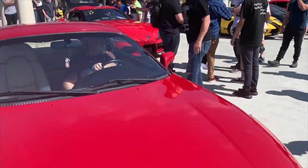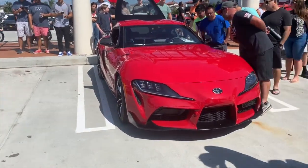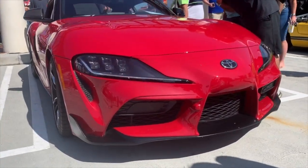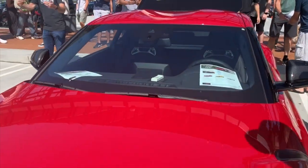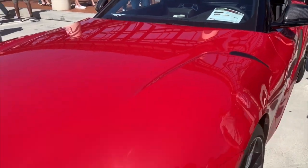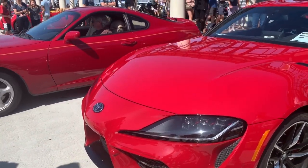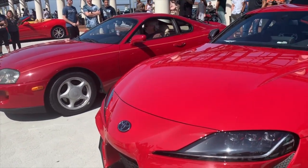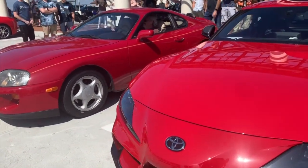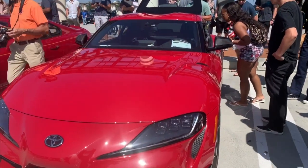and then next to it, check out what's just pulled in. The brand new Supra. First one we've seen here. Isn't this great? This car is just so good to see. These two in the flesh. You know, it's interesting, the lines are very similar between the two of them. Look at it. So great to be able to see these two side by side. Isn't that great?